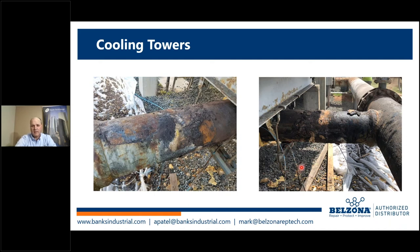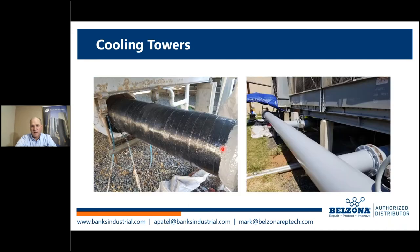So this is an example of a cooling tower at a major university here in New Jersey that supplied the air conditioning to the dean's office. So this was a high priority for them to fix, to make sure he had his air conditioning. I'll show you the next picture, a couple different things.